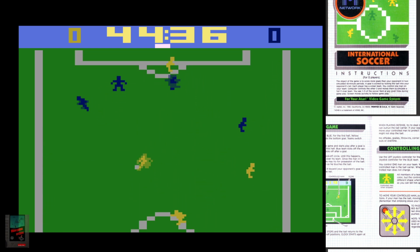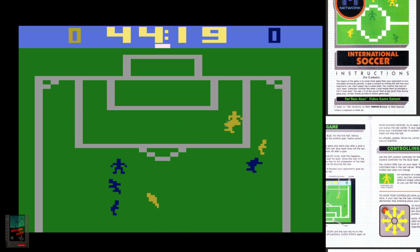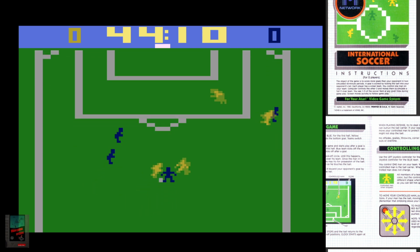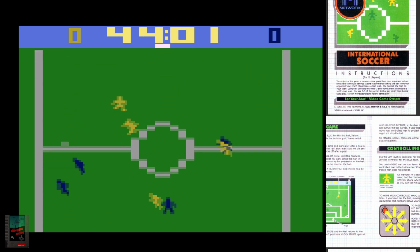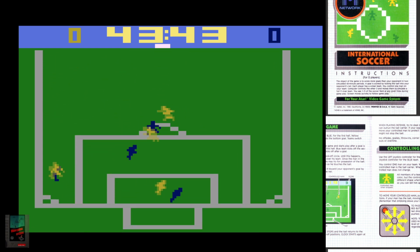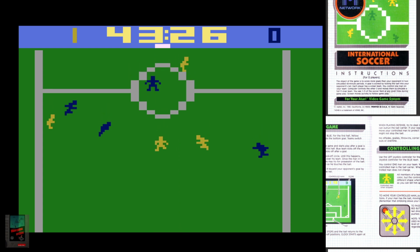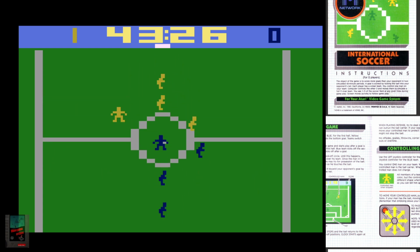I mean, surprisingly, it feels like soccer. There we go. Except I want to go the other direction. Got it. I kicked it away. I mean, the AI is horrible. But I do feel like I'm playing soccer. Honestly, if I was a kid back then and I loved soccer, this isn't bad. It represents soccer pretty well. I mean, yeah, look at the squares and everything, but you feel like you're playing soccer.